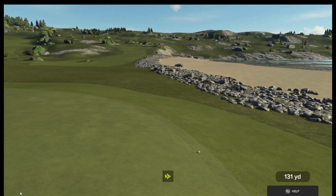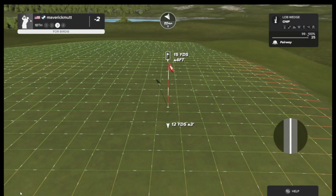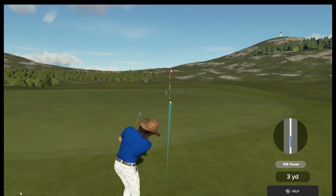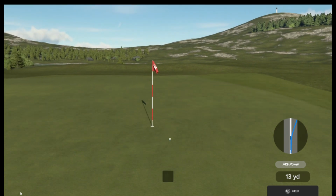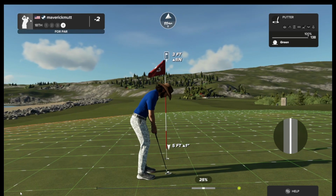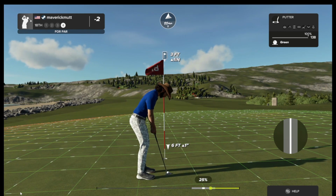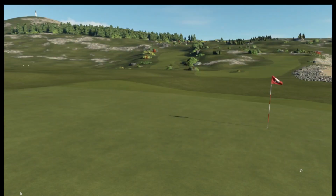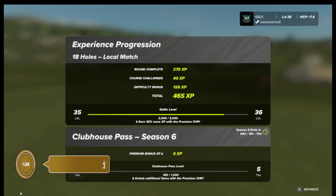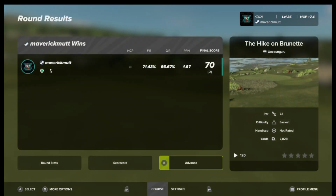Not how I wanted that to finish off, but we'll see. We'll see what it does. Hopefully we'll save par. We'll get out of here. That is it. We have our par. We have finished the course. Not a bad first time. Not a bad first-time course.